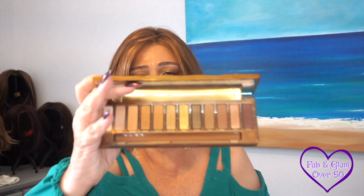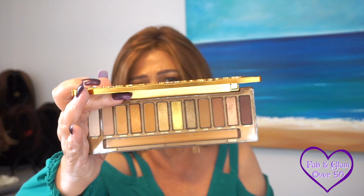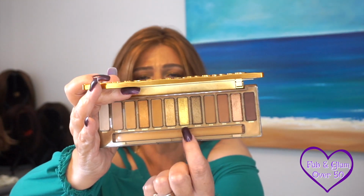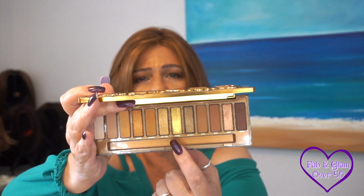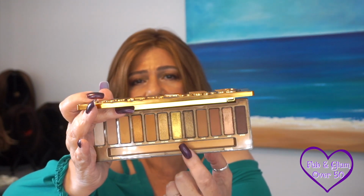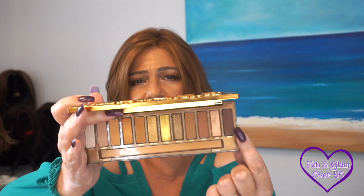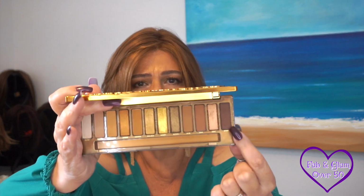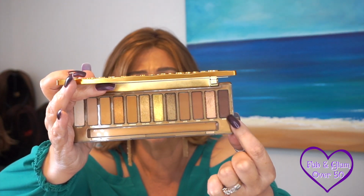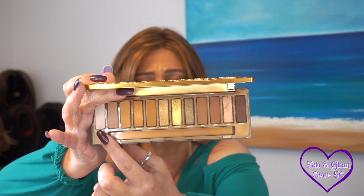If you like more on the neutrals, there is a gorgeous combination there of mattes and shimmers. There are these beautiful golds that really look like you could see them from Mars, but you really can't. I mean, they're vibrant, but they're not so over the top. You have a nice dark shade over here that I used for my lower lash line. And I used this shade right here for right under my brow.